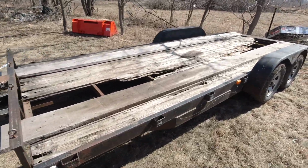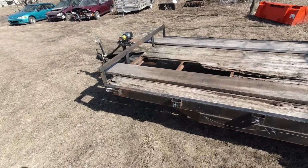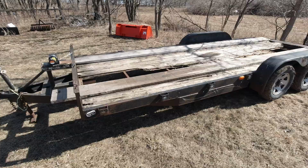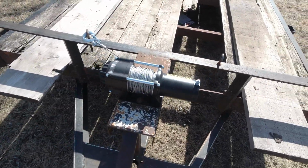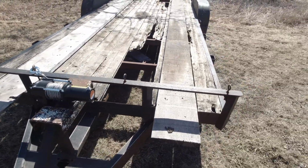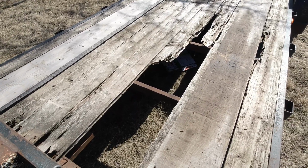The next project we have: I had a video of buying this trailer, and I always intended on getting it fixed up. I've been putting it off, but I have been using this trailer quite a bit, and it's been quite an issue not having a floor on it. As you can see here, I did buy a winch for it because I was really sick of not being able to pull stuff onto there. I already have all the wood to replace this bed. I actually bought that last year, so it's good, but we need to just tear this apart.